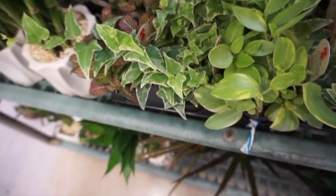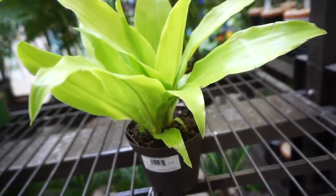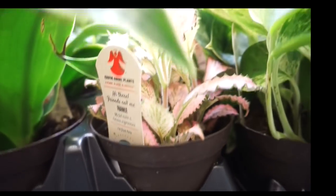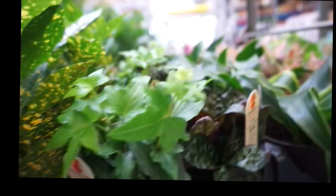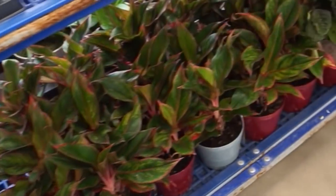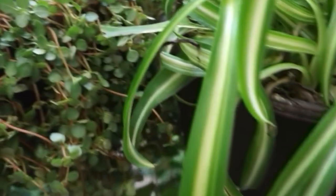Anyways, what they have new is some Fittonia. They have ivy, variegated, pixie, same old, you know. They have a cute lemon lime. Oh my God, and then they have this cute, I think it's Frankie, and Marble Queen. So cute. They have two Marantas, some more Glauca and spider plants.